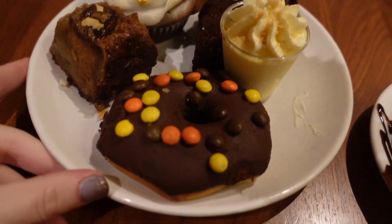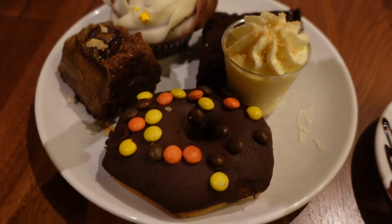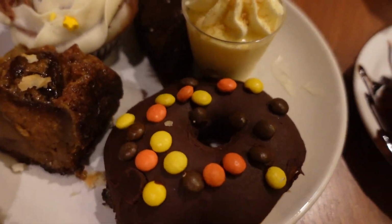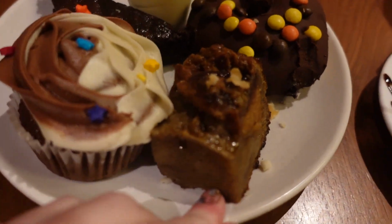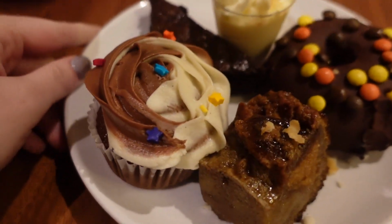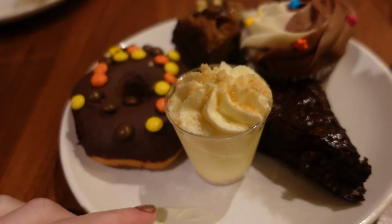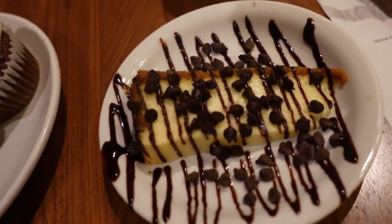Good job. Okay, the dessert time has come. I believe this is gonna be some kind of donut, but I think these are like Reese's Pieces, maybe. So I don't know, maybe there'll be something in the donut. Probably not, but it looks good either way. This is bourbon bread pudding. Sounds really good. Also has some flakes from when I tried my biscuit, so enjoy that. I have a half and half cupcake here, chocolate and vanilla. This is a Ghirardelli brownie. Yum yum. And then this is banana pudding. Mmm, so good. And lastly, we have some cheesecake with a chocolate drizzle and chocolate chips.